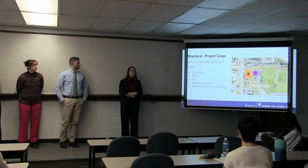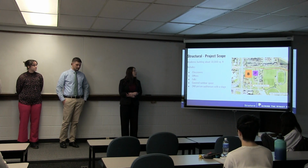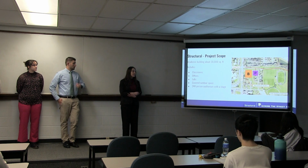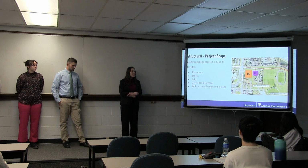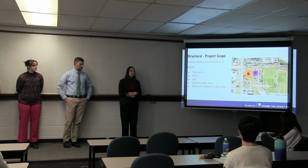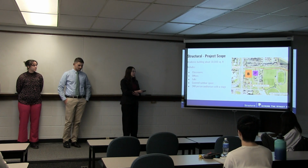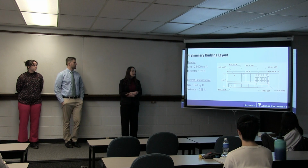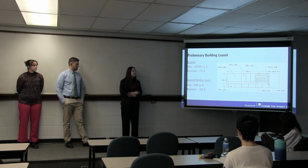Just to recap the scope of my project, I was tasked with designing an academic building that is about 30,000 square feet that will accommodate classrooms, offices, laboratories, a covered outdoor space, and a 240-person auditorium with a stage, as seen in the image.